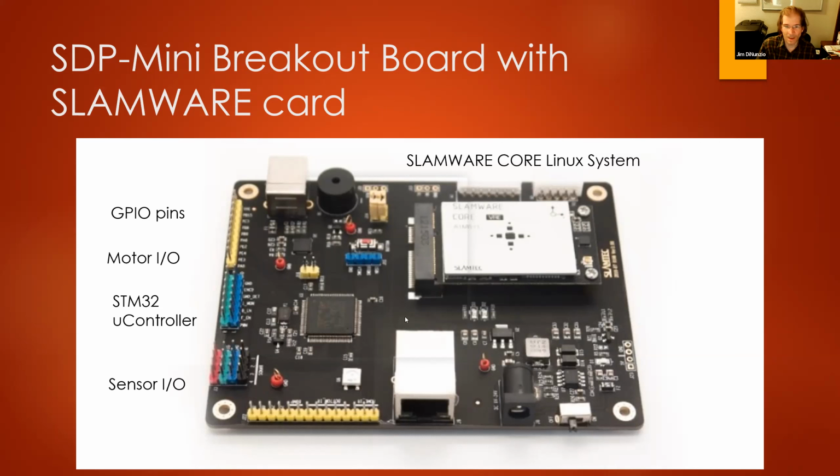And this came with that SDP mini. That was its heart. And you see here, you've got GPIO pins, you've got motor IO, you've got the sensor IO, and I'm not even using all of it. It has IR sensor ports, as well as pins, as well as, I think, the cliff sensor somewhere. Actually, I don't know if that's marked.